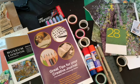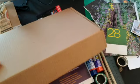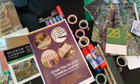Now, you've probably landed here because you received a creativity kit, a plain brown cardboard box that you received at your home or at your apartment. And I wanted to give you a little bit of background information about some of the things you'll find in your creativity kit.